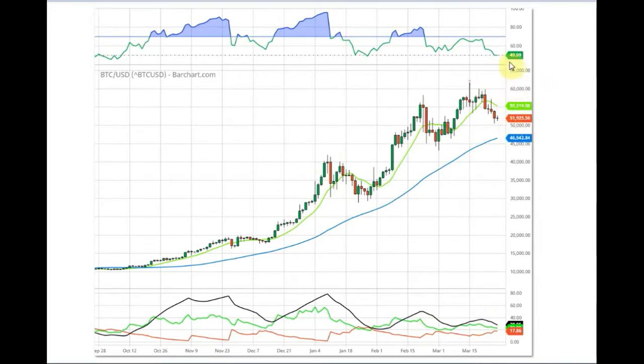Okay, so what do we have? Well, we have the RSI below 50, just a hair. This is slightly bearish, but as long as it holds the 50-day and the 45,000, I think we could still make a case for a correction and still bullish. And down here, still bullish. However, it is losing momentum. Please keep that in mind.